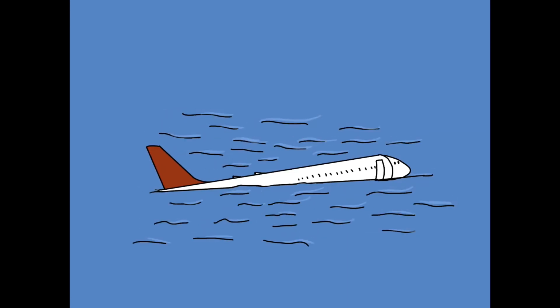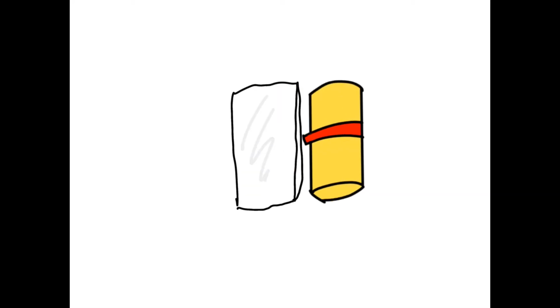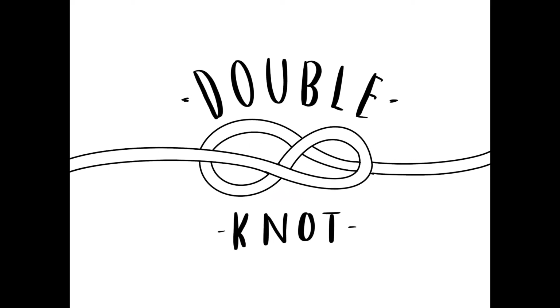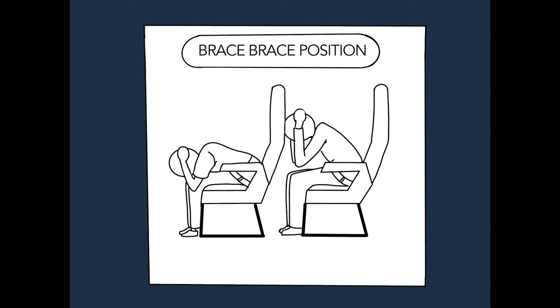In the unlikely event of a water emergency, your life jackets are stowed under your seat. For any Ruby, Amethyst, Ember, or Phoenix pass holders, your life jacket is located to the right of your seat. We will now demonstrate how to put on your life jacket. Take the life jacket out of the plastic covering and place it over your head. Wrap the straps around your waist and tie it in a double knot. On the right of your life jacket is a whistle and a light. To the left is a tube to further inflate the life jacket. When you hear the sound, "Brace, brace," adopt the brace position as shown by cabin crew.